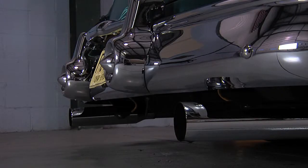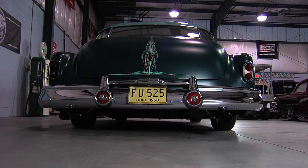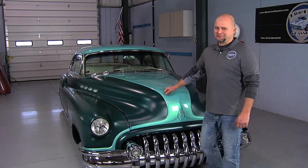I think my favorite part of this car is the addition of flamethrowers. It's not a factory option, obviously, but there's nothing cooler than pulling up to a car show, hitting those flamethrowers, seeing a 4 or 5 foot flame shoot out the back. Obviously, it's only approved for off-road use though.